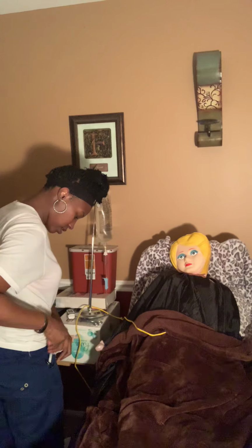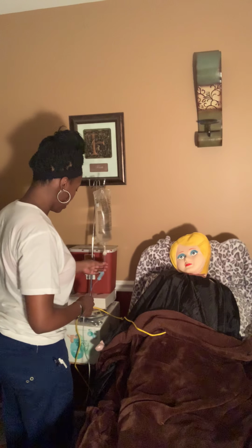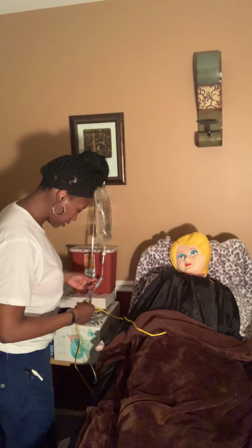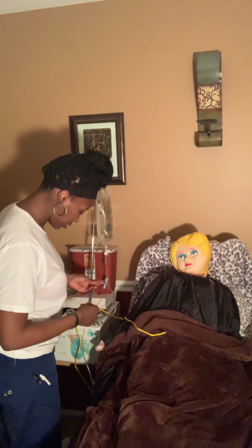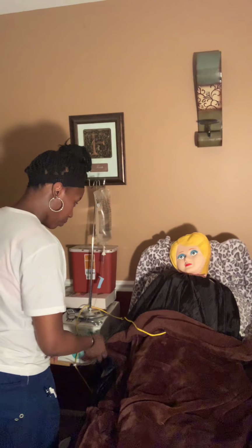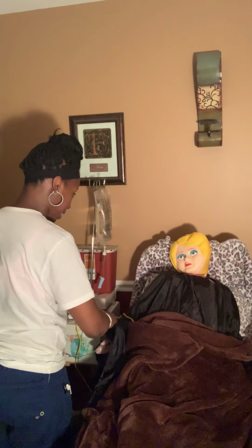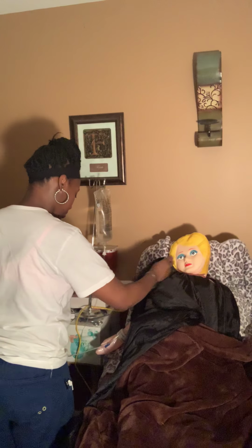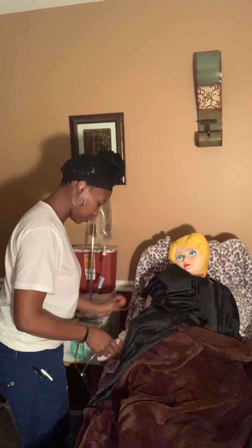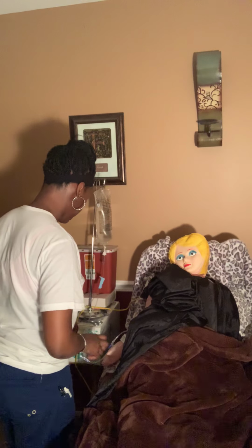And I just want to check the tubing. I'm just checking to make sure there's no kinks or bubbles in your tubing. I'm going to uncover your arm. Is that okay? Okay. You understand why I'm checking to assure that there's no kinks or bubbles in the tubing?